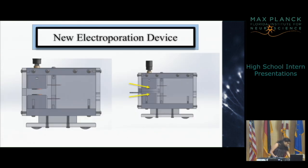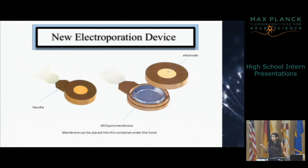So this is the prototype, as you can see. There is a top electrode and a bottom electrode, and the chamber can insert right here. And this allows for the current to pass through. The chambers entail a membrane where the slices can be placed and the foreign genetic material can be placed on top. There are 2 electrodes on the top and the bottom, and that allows the current to pass through. This was made in close collaboration with the machine shop.